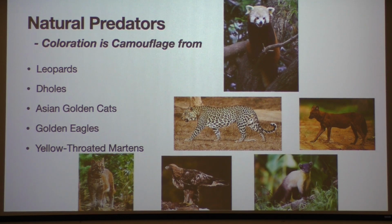So their main predators are going to be leopards and dholes, which are a wild dog. I've shown you a picture of what they look like. Asian cats, golden eagles, along the bottom pictures here, and the yellow-throated marten basically go after the young, but the adults usually have to deal with leopards and dholes.